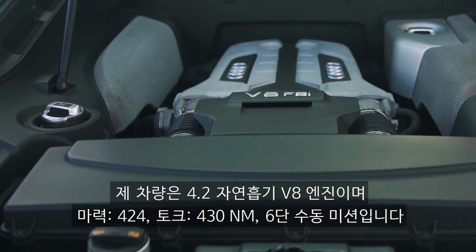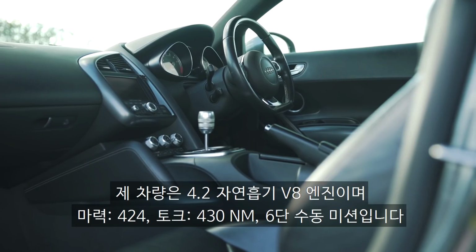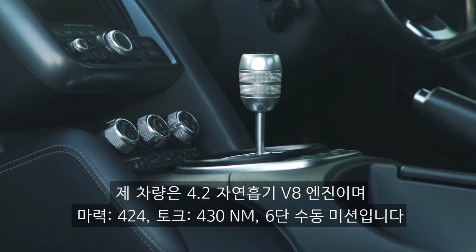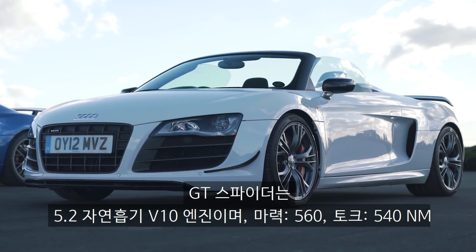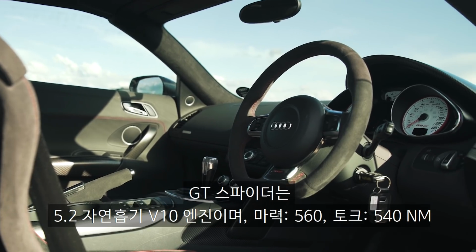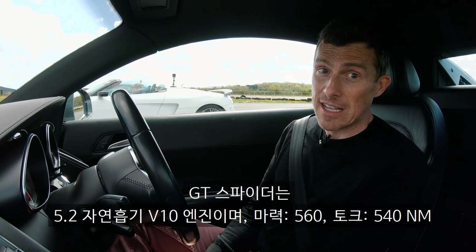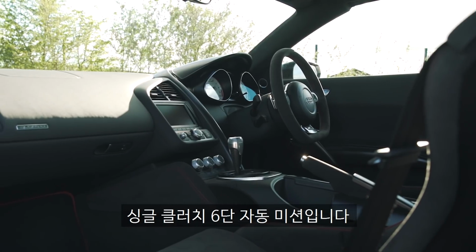Now I've got a naturally aspirated 4.2 litre V8 with 424 horsepower and 430 newton meters of torque. I've got a 6-speed manual gearbox. The GT Spider has a naturally aspirated 5.2 litre V10 with 560 horsepower and 540 newton meters. It has a 6-speed automatic single clutch gearbox.